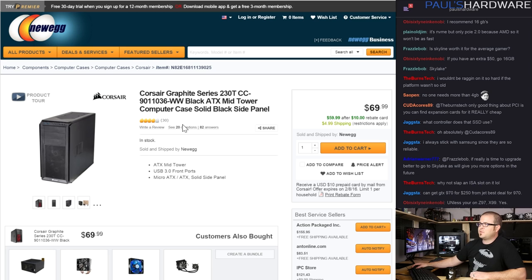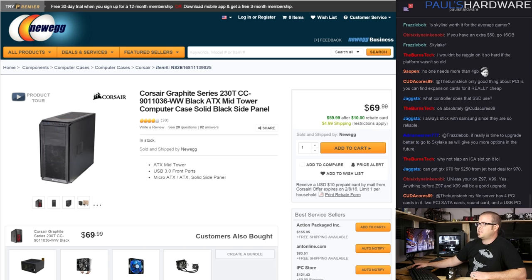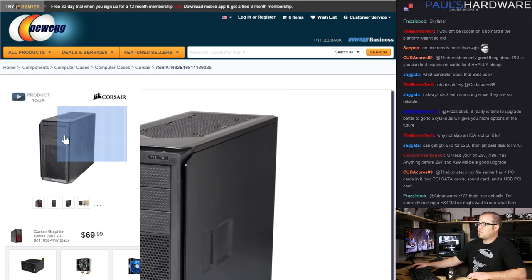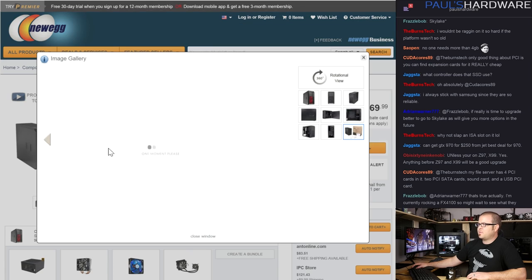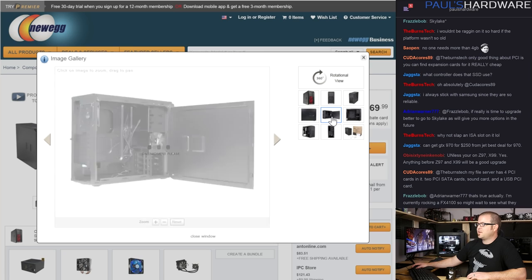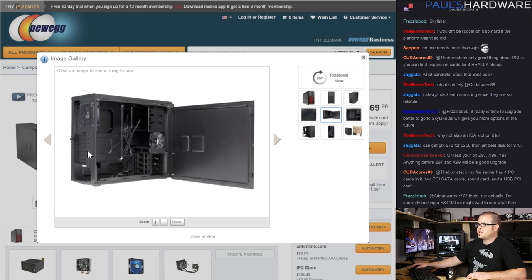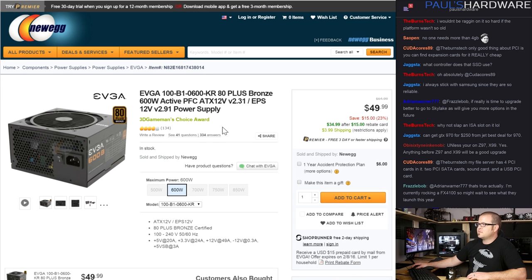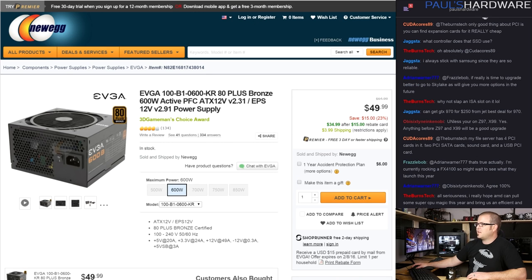All right, rounding things out, we of course need a case, so I went with the Corsair Graphite series. This is just a fairly budget case. This is a 230T, and it's black, and it gets the job done. That's really all we're looking for here. It's just a standard ATX case. It's got a couple fans included. You can fit all your hardware in it. There's other options too, of course, but hey, that's one I chose.